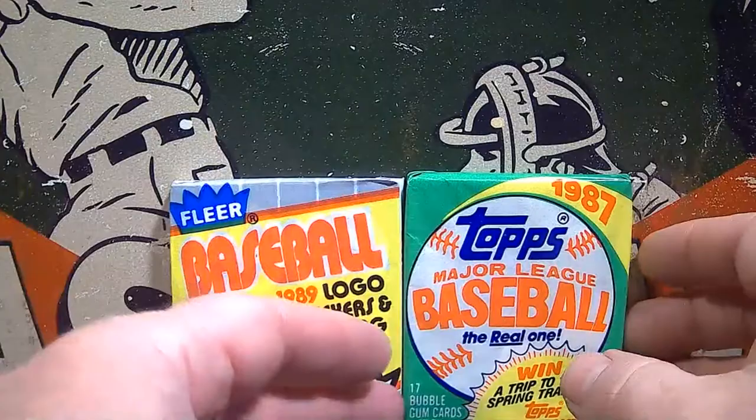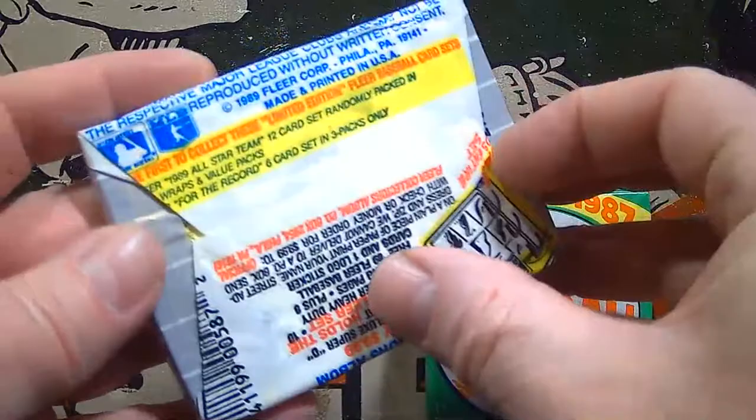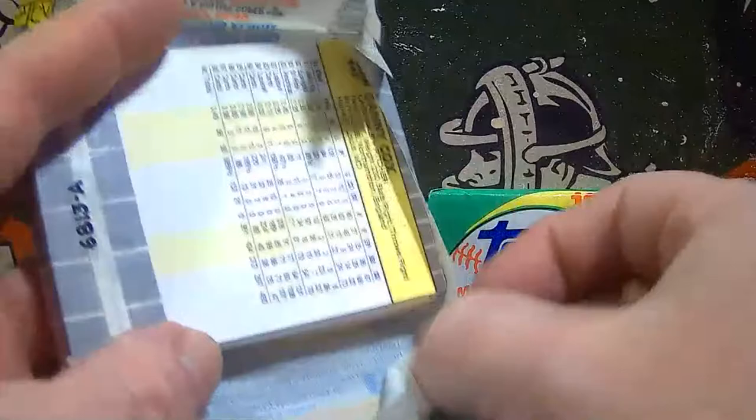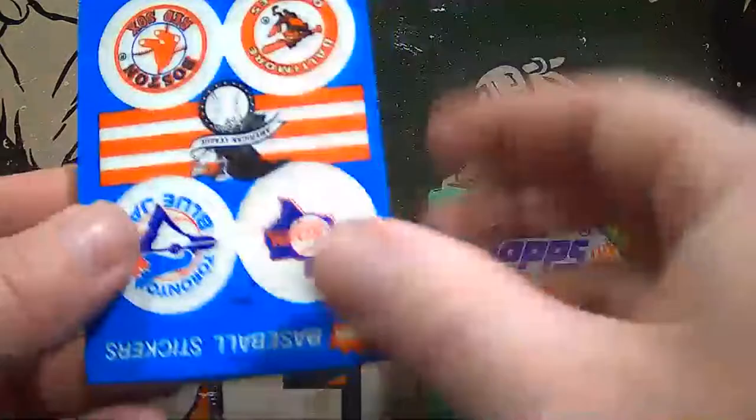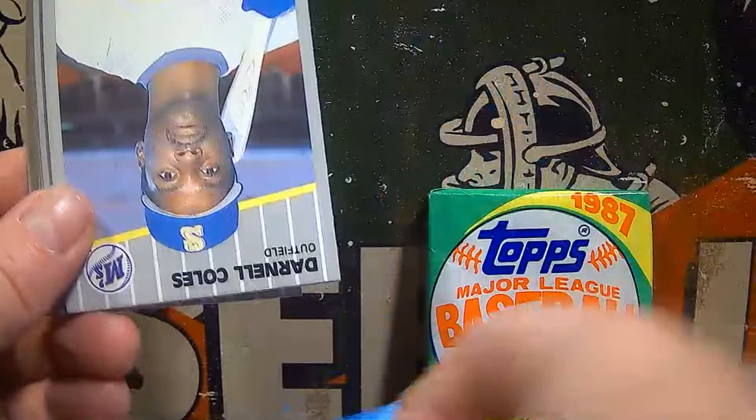89 Fleer. You know, I've not pulled a Ken Griffey Jr. from all the 89 Fleer that I've opened on the channel. So it would be cool to get one. All right, some nice stickers there. And we're going to start with a Darnell Coles.